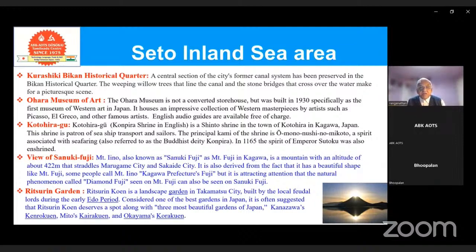Then we have the Ohara Museum of Art. The Ohara Museum is not a converted storehouse. It was built in 1930 specifically as the first museum of Western art in Japan. It houses impressive collections of Western masterpieces by artists such as Picasso, El Greco, and other famous artists. English audio guides are available free of charge at this place.